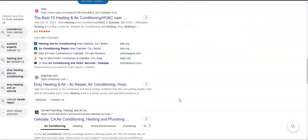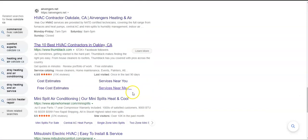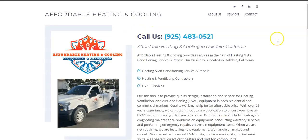Now the websites listed below here, these are what's called the organic search. And the same things apply. You want to be on the front page and ideally within the top three or four so that people can find you. So I pulled up one of the competitors, or pulled up your website actually. I'm just kind of going over some information here real quick.